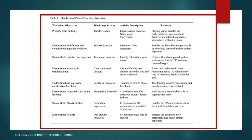Before I leave the screen, I want to say we had a wonderful SP educator, Chris Karsmar, who did a really great job of getting the actors where they needed to be. He was also great about reaching out to faculty after the simulation day and asking how their day went. If we gave any constructive feedback, he would reach out to the actors and coach them to where they needed to be. He was a really important part of this project.